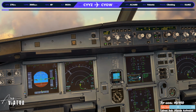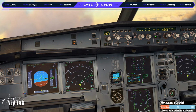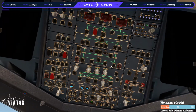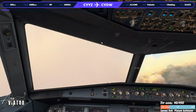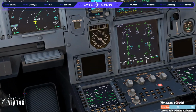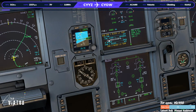Engine 1 bleed low temp, auto throttle off. Delta 2 Alpha Whiskey Toronto. So my airplane is trying to do a bunch of things to me right now. What's up? Let's see what it says here. Auto throttle off.